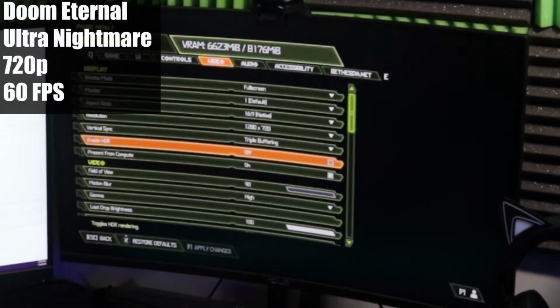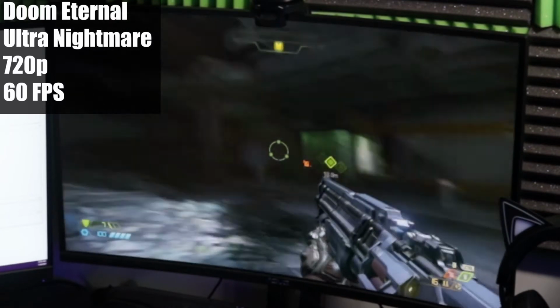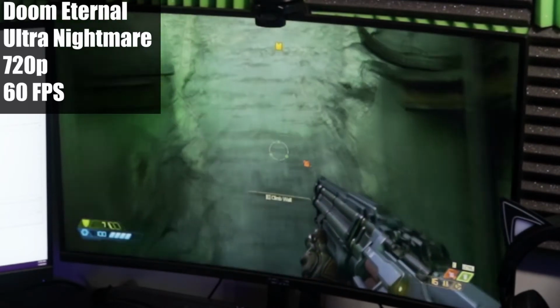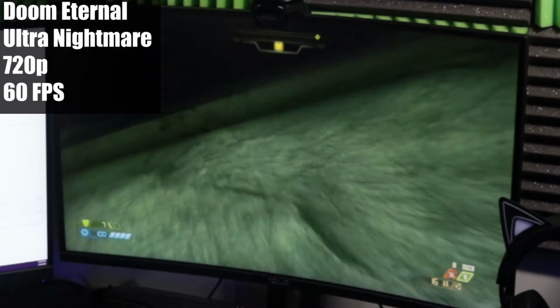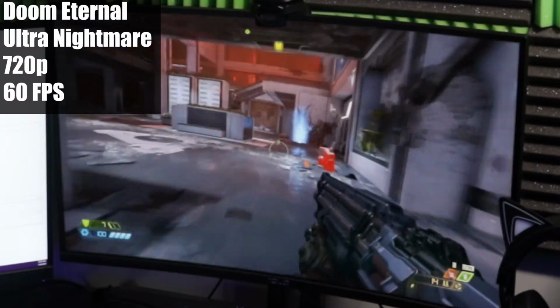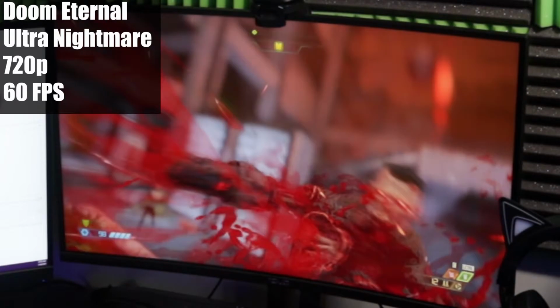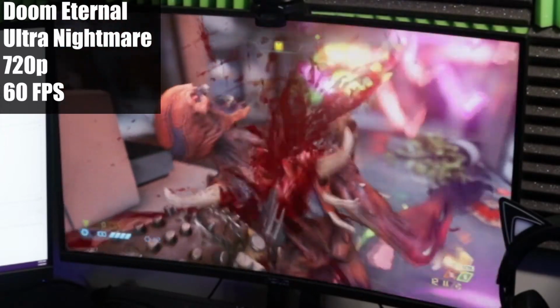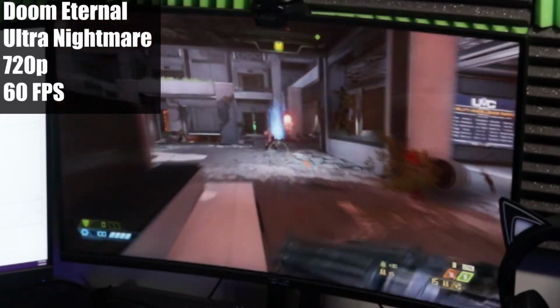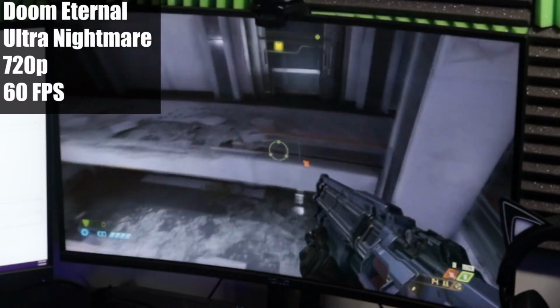So let's go ahead and go over to the PC and let's see what settings we can run some games at. So the first game we're going to test is Doom Eternal. We were able to actually get this game running on Ultra Nightmare at 720p. It ran above 60 frames per second without us capping it, so we capped it down to 60 frames per second using Radeon Chill. As you can see from the footage though, it's running buttery smooth, and our utilization peaked at a max of 22%, meaning that we are within our margin for success. That being said, Doom Eternal is kind of easy to run and can run on a toaster just fine, so I wasn't too worried about this game.